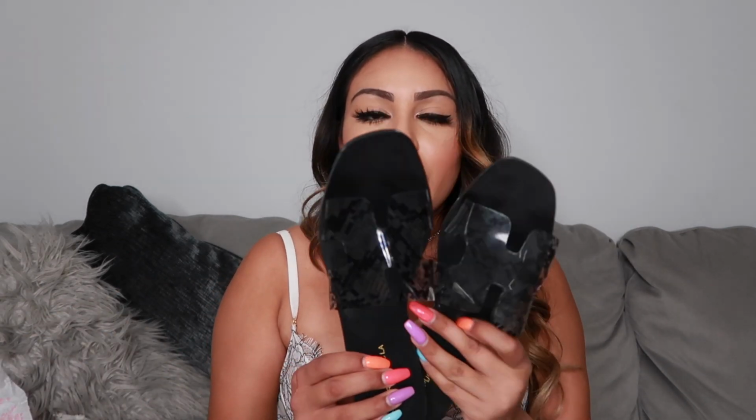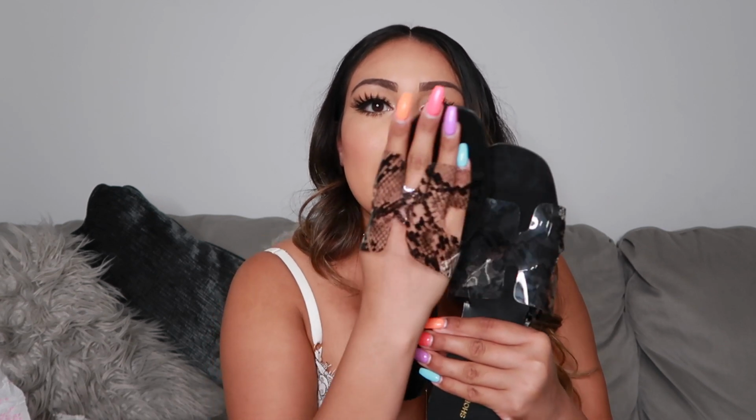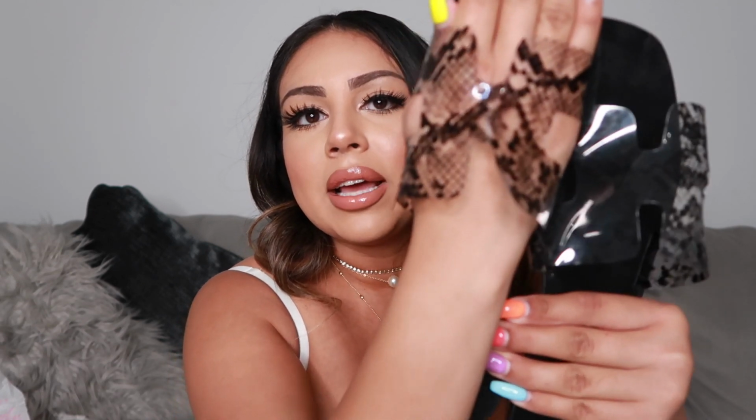And the next pair of sandals that I have here are these babies right here, and these are called the Giselle Sandal. Let me just take this off. So again, these sandals are like snake print, and you can't really tell unless you put your foot inside of it. The snake print is in the clear part of the shoe, and I just feel like that's so freaking cool. Like, this is so unique. I've never seen any sandals like this.